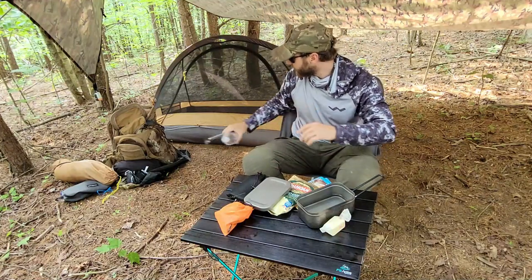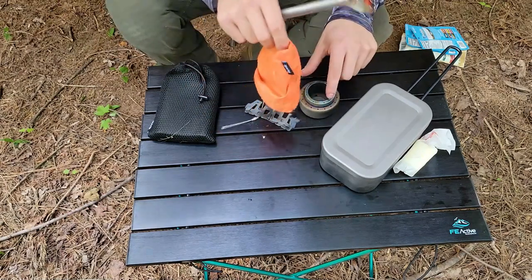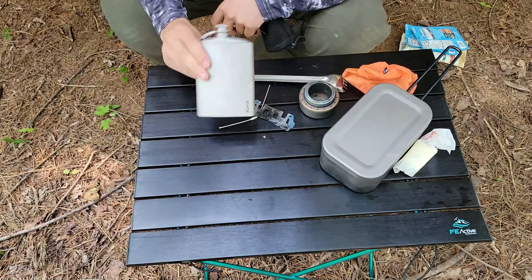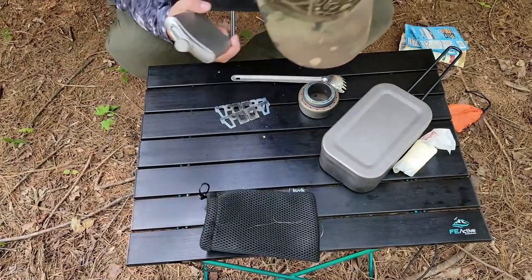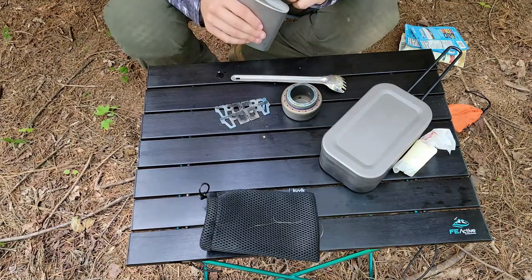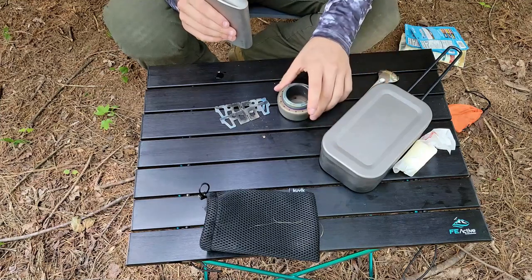So I'm here, put that in my bag. We'll just be using our cubic alcohol stove. And I'm really happy because they came out with this large titanium flask, and this is going to be my dedicated container for carrying around the alcohol to use in this stove. This is 70% alcohol. Whenever we went to the store, we could not find any. They were sold out at 90 proof, 91% rubbing alcohol.